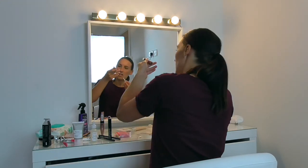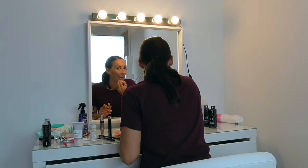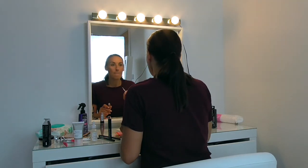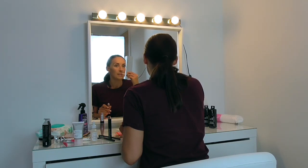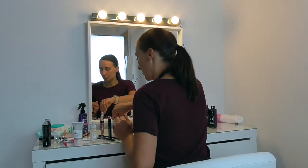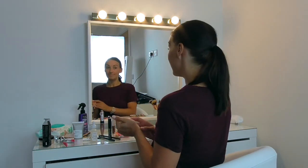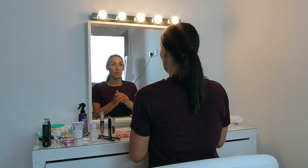Right, so this is Madeleine. It's a nude lipstick. Oh, I like that. That's cute. It's a nice nude. Right, so that's Madeleine.